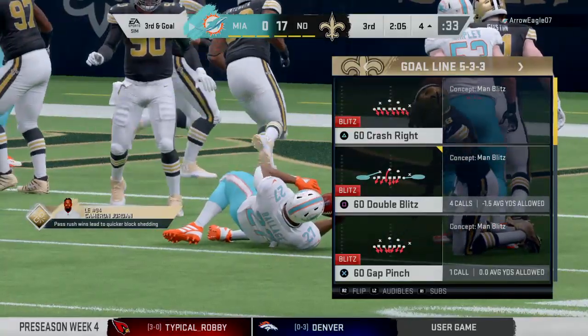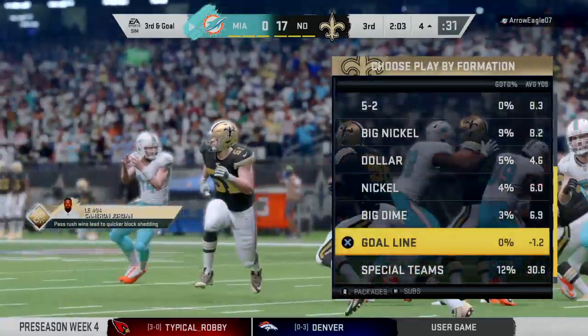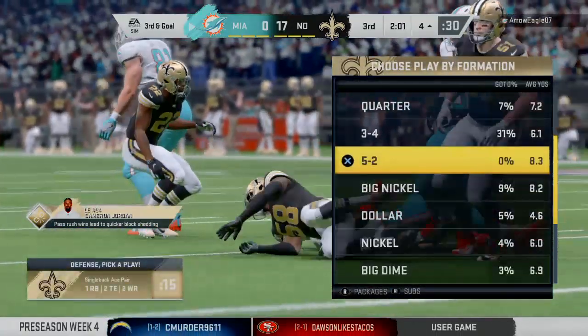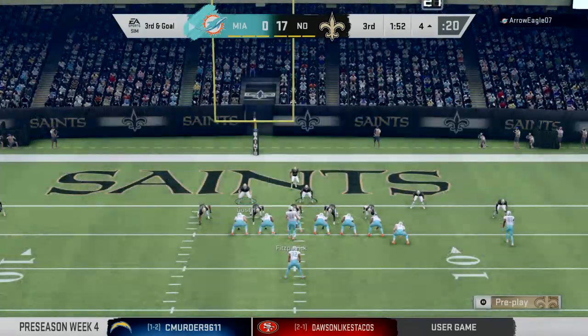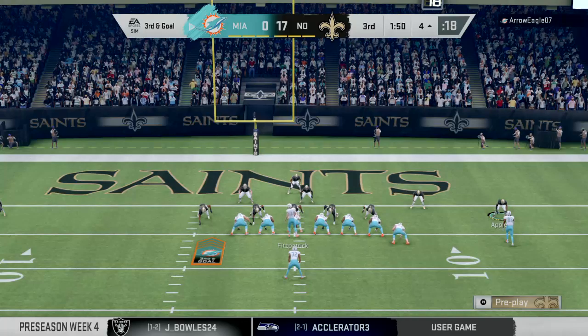They're going to need to come up with something better here on 3rd and goal. This is 3rd and goal. Still looking for the first points of the game.